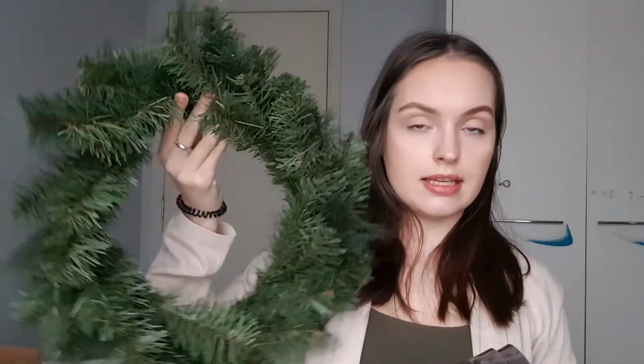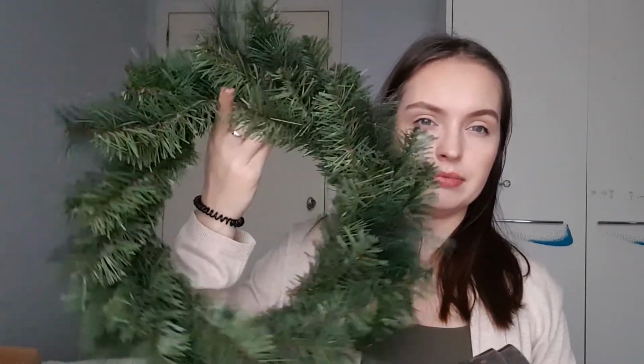And last thing of decoration is this, which is a fake wreath, and I have a few ideas on how I could use it, and it's gonna be very versatile for me over the years. Again, I have one more, I think a smaller one, in Poland, but I'm gonna have a use for both of them over the years, so that is not a problem.